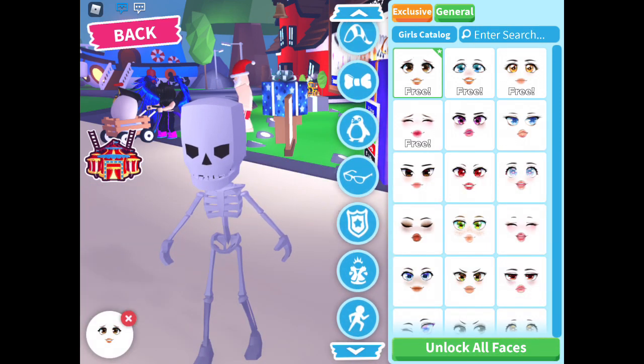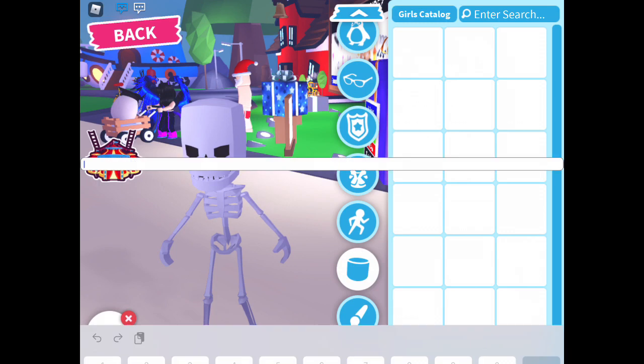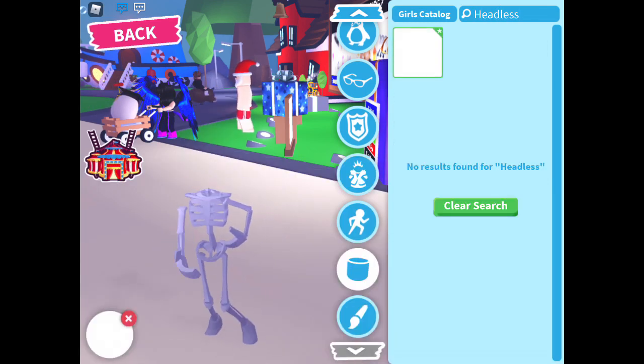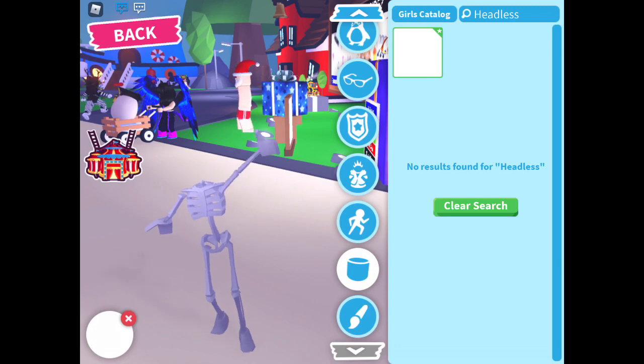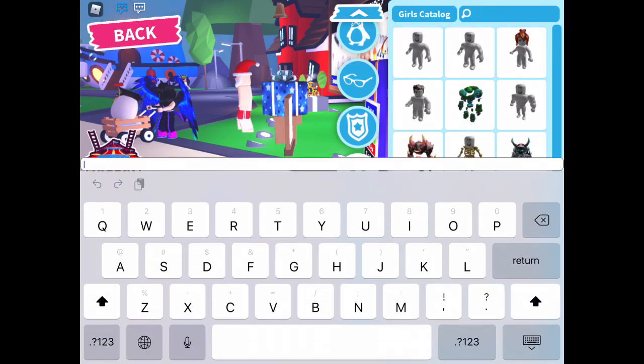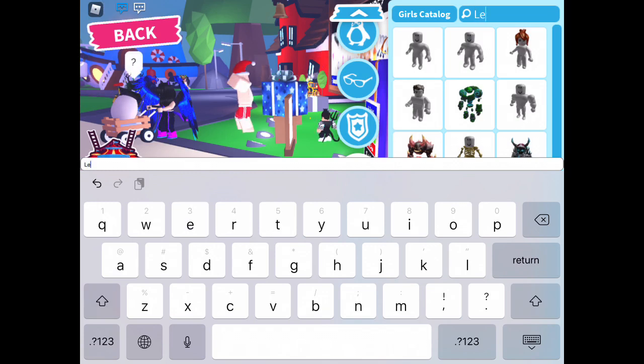Next, I'm gonna go to my heads and I'm gonna search headless. And so there's a headless one where you don't have any head. Next, you have to levitate. So let's find the tab for that. Okay, I kind of forgot where it was, but I'm sure we'll find it.